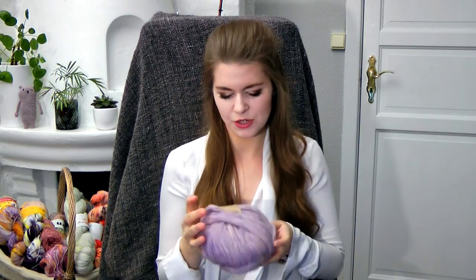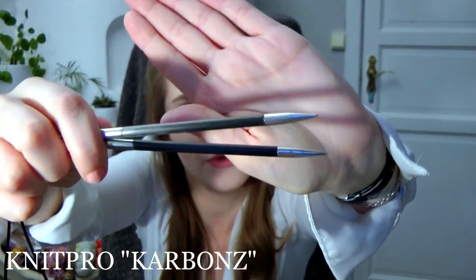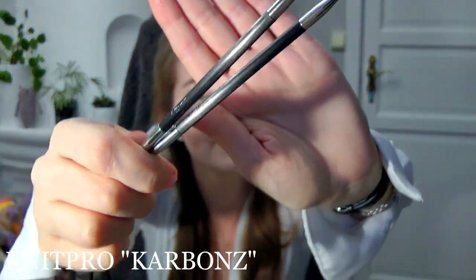Dropped my phone. It is this really gorgeous pink and blue and purple gradient, or I don't even know how to describe it, but it's gorgeous, and the yarn is so super soft. And the needles I'm using to knit this with are the Knitpro karbonz. Oh, let me just pull that up there. There we go. The Knitpro karbonz needles.